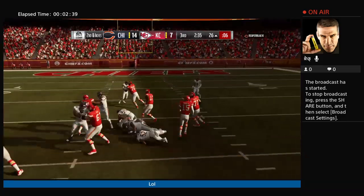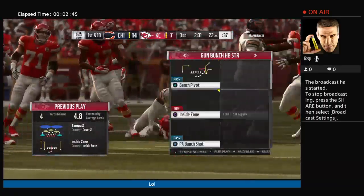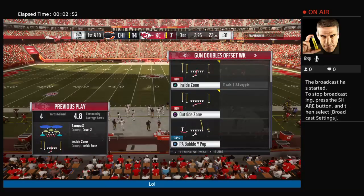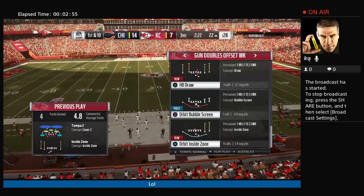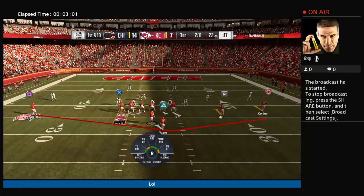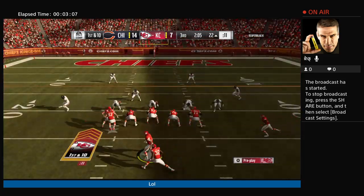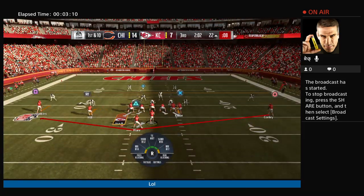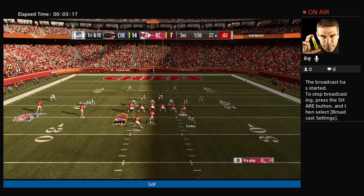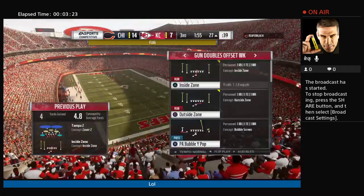They'll run it now out of the gun. And he'll be a couple yards shy of the red zone here at the 22-yard line. Just 4 yards on the pickup, but that's good enough to extend the drive. That's going to set him back 5 yards.